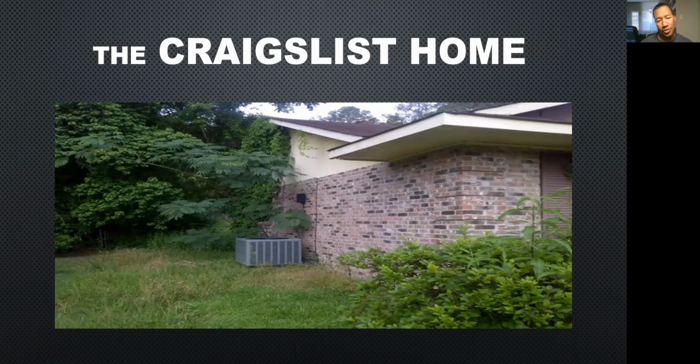On the side of the house, the landscaper would come out, trim the tree down over there, cut the bush down over here, cut the grass, the same thing in the front and the back. The structure of the house looks pretty good. I really saw no problem with this.